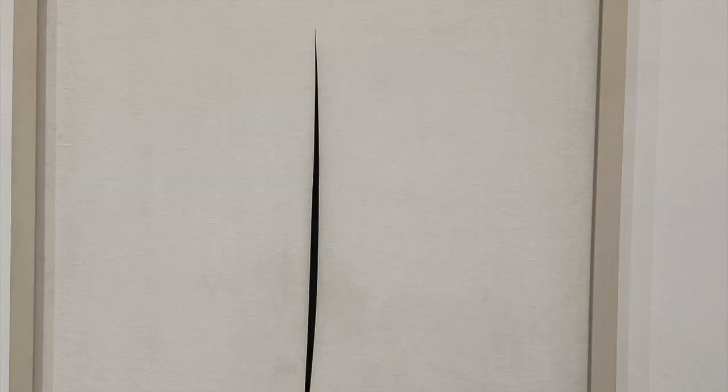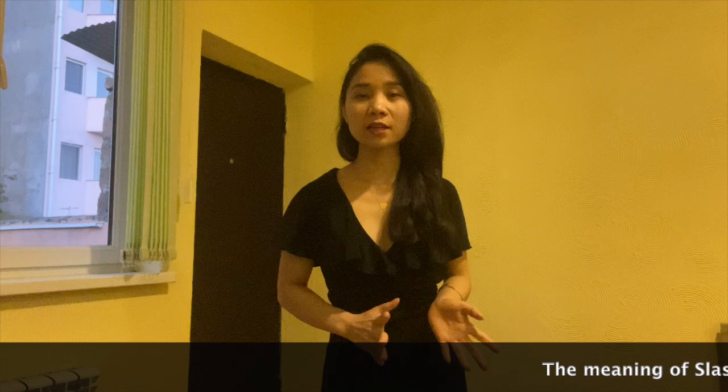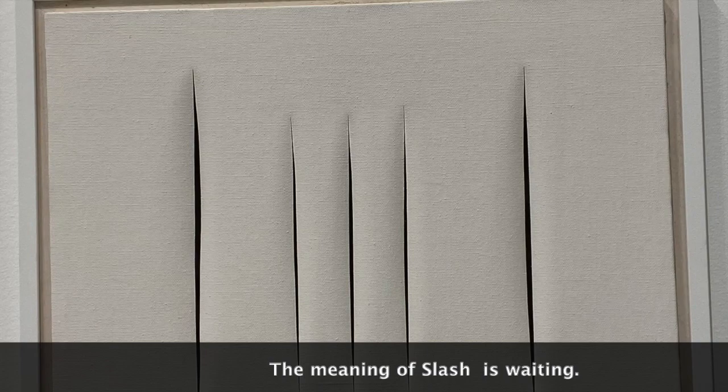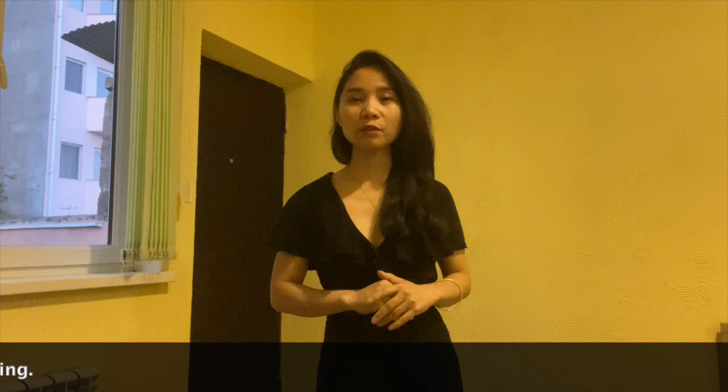It's very lovely. The most famous artwork of Lucio Fontana is Tessa, a slash. First, he made one slash, then a second slash, third slash, and so on and so on. So that's the trademark of Lucio Fontana, the slash, called a Tessa.